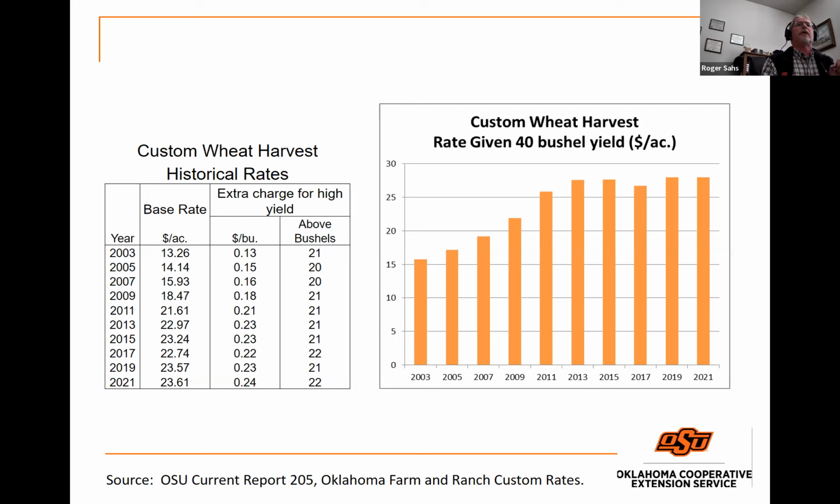My suspicion is that these combines are so efficient and they're faster than what they've ever been. I mean, they've got huge headers, they have high capacities, we're able to cover a lot of real estate in a short period of time. And so I think a lot of these custom operators have been able to keep those costs down.